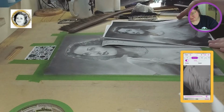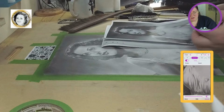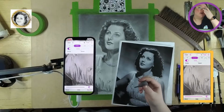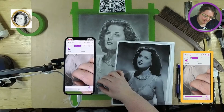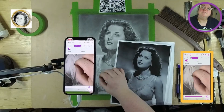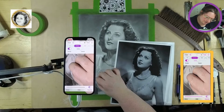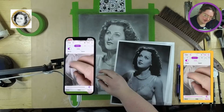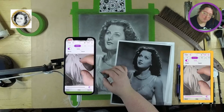Okay, now we got to do some highlights. So we're going to make a nice small section, like a little small pointed thing on the kneaded eraser, and then we're going to take it to those really bright highlights. We're going to drag it upwards. Just drag the kneaded eraser to pick it up. And we don't have to put a lot of pressure on these areas. Just go over it multiple times if you need to brighten it up even more.